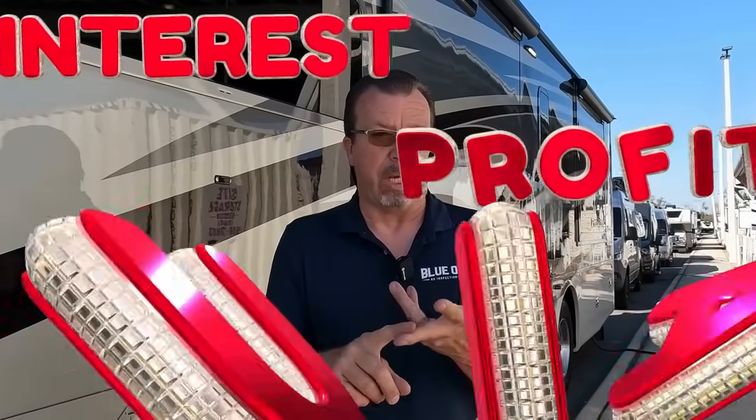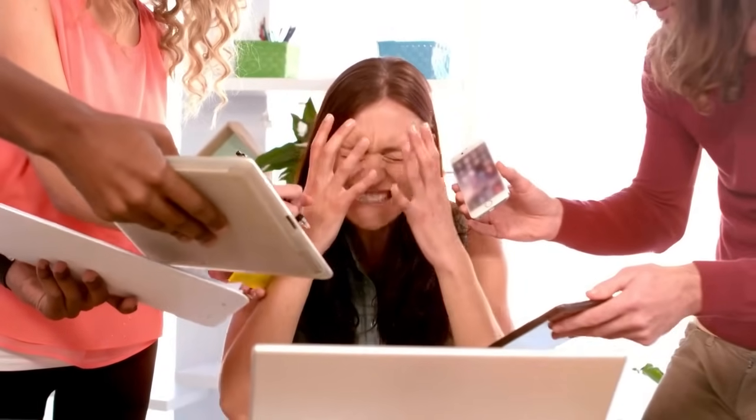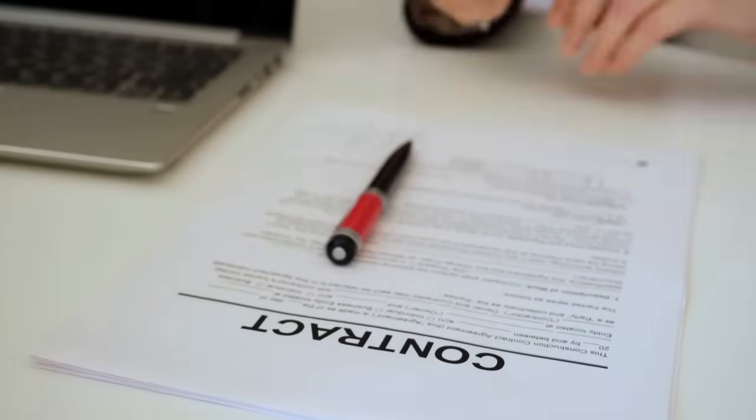Honesty and ethics is mostly non-existent in this industry. It has been replaced by interest, profit, and manipulations. Meaning, like we've talked about in another video, they sit you down, they wear you down, you stay there for 12 hours. They make you commit to a non-refundable deposit. Remember, people, never forget, this is your money, this is your way to go, this is your choice. Stop being pushed and manipulated.